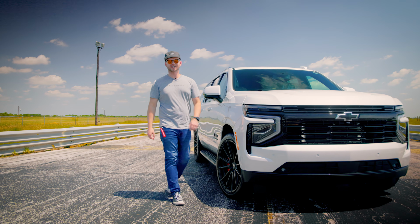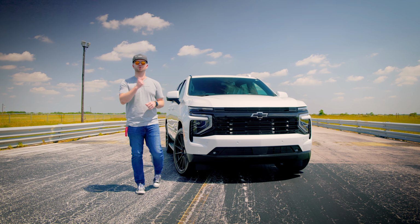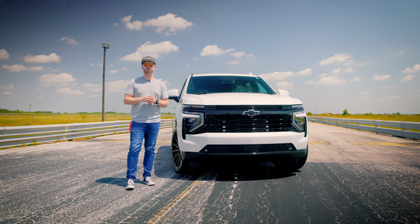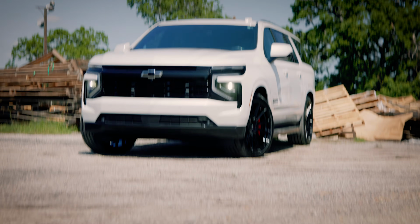Hey guys, I'm Alec with Hennessey Performance, and today we're out here on the Pennzoil Proving Ground looking at this brand new 2025 Chevrolet Suburban with our H600 upgrade on it.